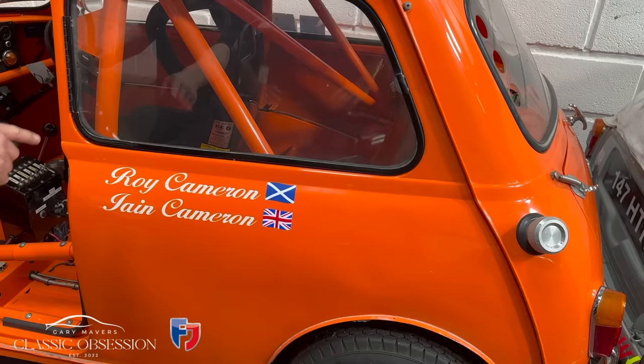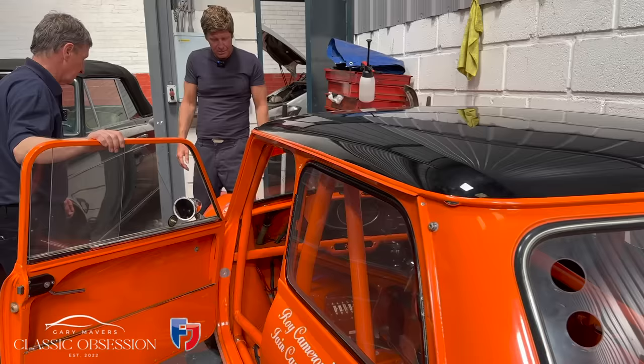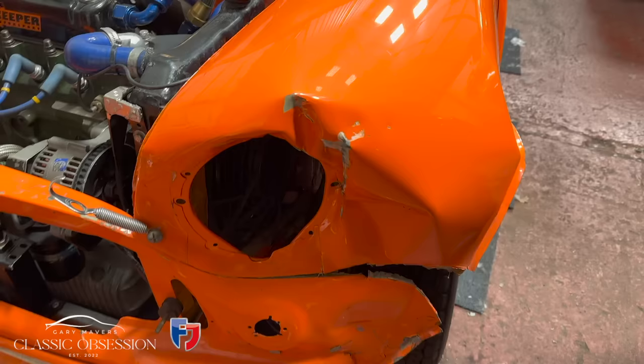And that's your son, is it? This is my son. And so we raced this at the last year's Goodwood Gold Cup and the Jack Sears Trophy. So two-driver race, so it was ticking a bucket list for me. What happened there, Roy? Bit of a bash, that, isn't it? An Austin A40 pulled out into the braking zone in front of my son. And he was going faster, so unfortunately he couldn't avoid the collision.